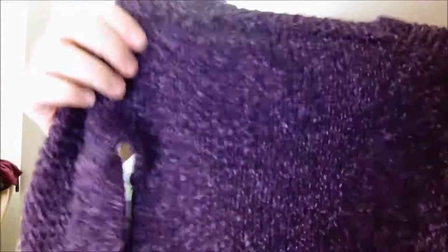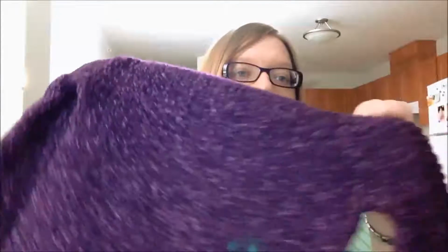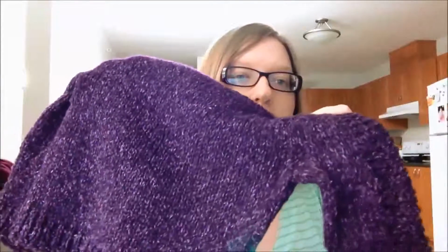I really like the tweediness of this wool. It's not a superwash, but I believe it's 50% wool and 50% silk. I don't know if it will felt or not. 80% wool, 20% silk. It'll probably felt. I will have to give washing instructions. My mom can wash it.